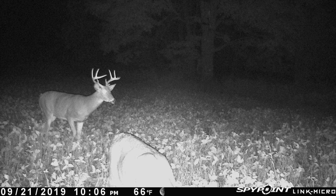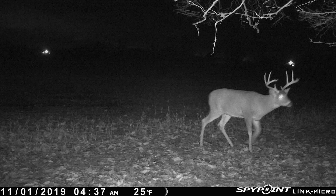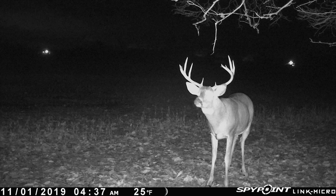Now we'll get into some of the night pictures, and the flash on these little cameras is pretty damn good. A rule of thumb for all trail cameras is that the flash generally works better when there's something for the flash to reflect off of, like trees or bushes or brush. Most of my cameras are right on the edge of the field, so there was nothing for those flashes to reflect off of, and they still did pretty good.